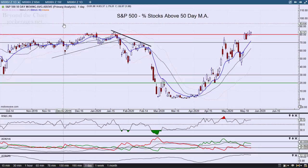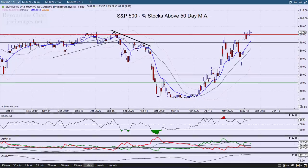Okay, so now I want to look at the corrections that have occurred since 2009 to give some perspective as to why I think what's happening right now is the start of a bear market and not a continuation of the bull.